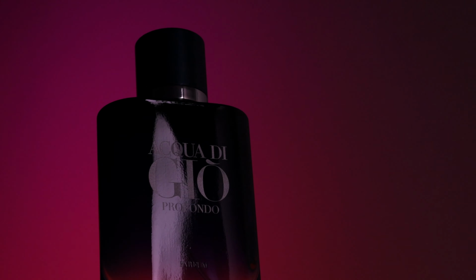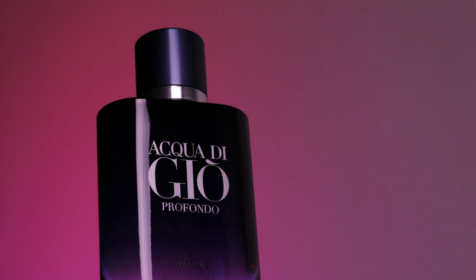Okay, now first up we have STRONGER Profondo by Giorgio Armani. I'm getting like some green apple. It's giving me like spring. Little peppery notes in there, definitely citrus forward, but I don't know if it's for me. A little strong. I'm not big on super intense fragrances usually. Sometimes they can give me a headache, I ain't gonna lie to y'all.